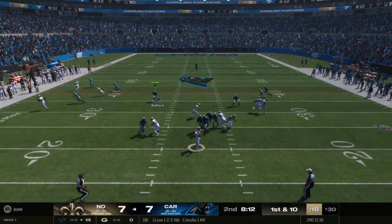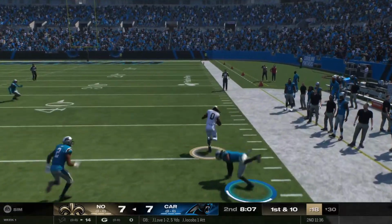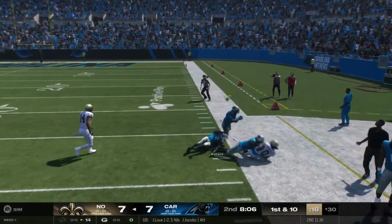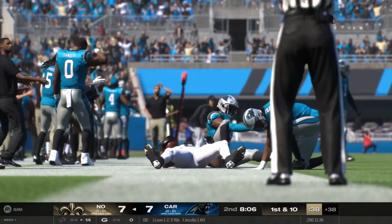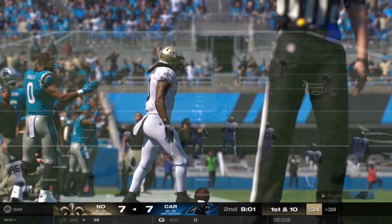They'll come out throwing here on 1st down. They'll try and set up the screen. It's complete. And some room to roam now. And he's going to be out of bounds, but not before he takes it inside the 40. Give him 32 on the play.